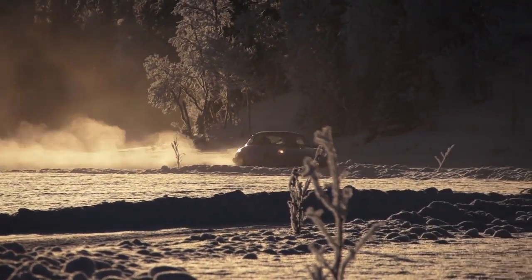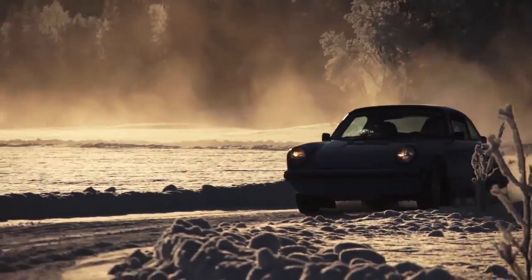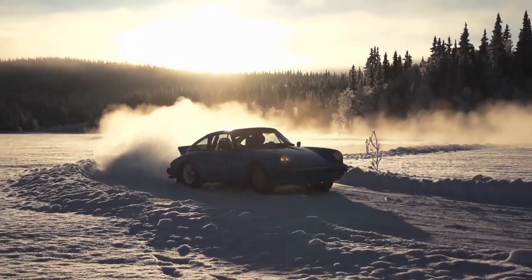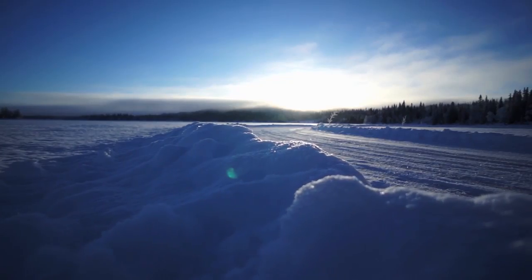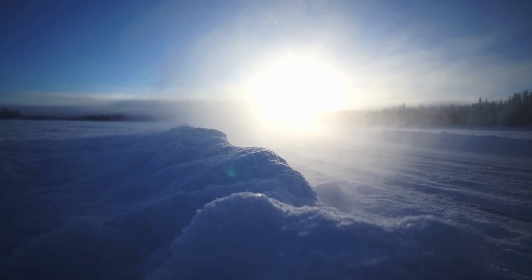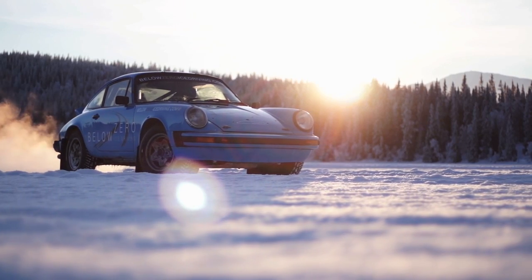This is as good as it gets. A vast expanse of ice with all manner of different tracks cut into it, and snowbanks to bounce off when you inevitably get it wrong, and as much time to perfect your car control as you pay for. But before we go and hoon, let's have a peek at one of the cars.